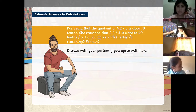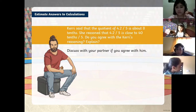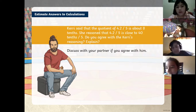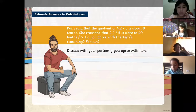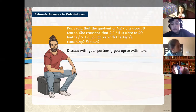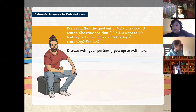Angeles, could you please read? Gary said that the quotient of 4 and 2/5 is about 8 tenths. She reasoned that 4 and 2/5 times 5 is close to 4 tenths. Do you agree with Gary's reasoning?